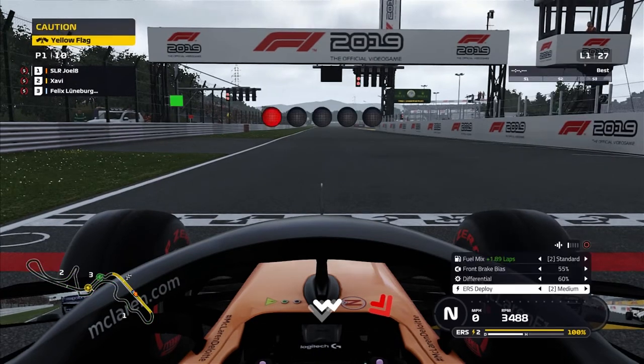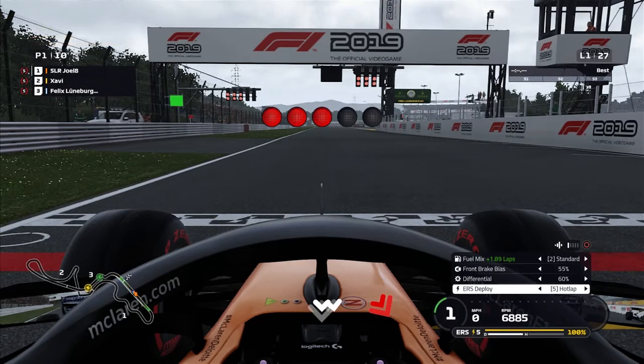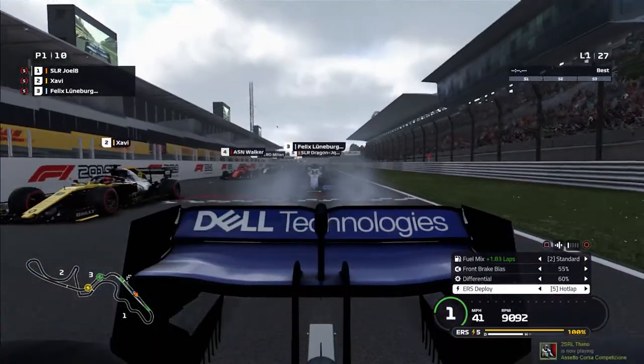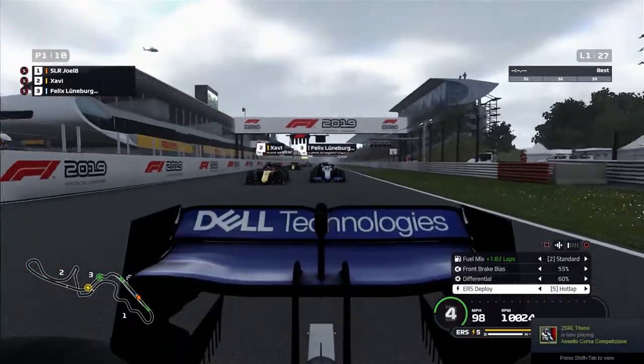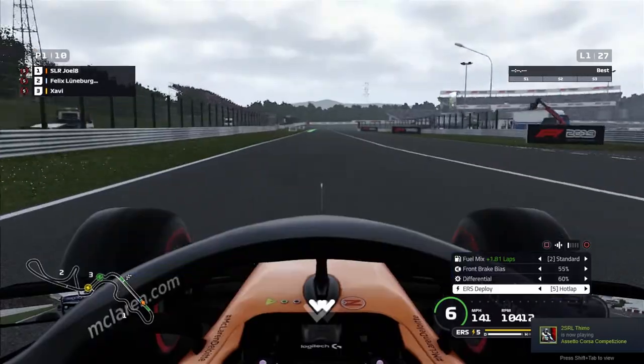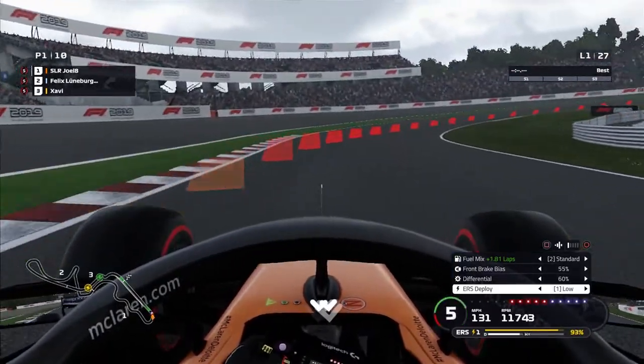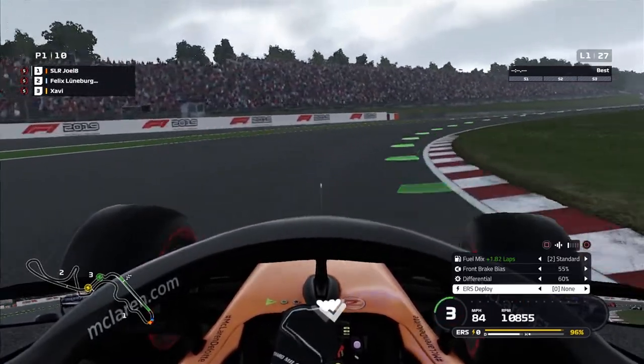The start sequence will begin as soon as the grid is formed. And the lights are on here in Suzuka. It's four, five red lights. And away we go. Xavi did not get an initial good start, so we won't be challenging to turn one. Felix behind in the Williams is trying to get around the outside of Xavi going into turn one, and he does that before the corner, actually.